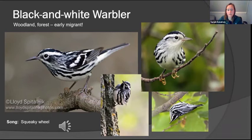So very high pitched. You can see them hanging upside down here because they stick to those branches.